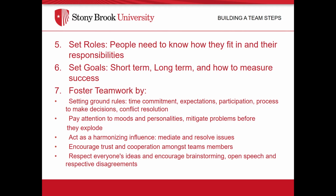The next thing to do, step number 7, is very difficult, is to foster teamwork. To do this, you must set ground rules. You must agree on a time commitment from each of the team members. You must set expectations for each of these team members. You must set the expectation on participation and the process of making decisions, and also for conflict resolution.